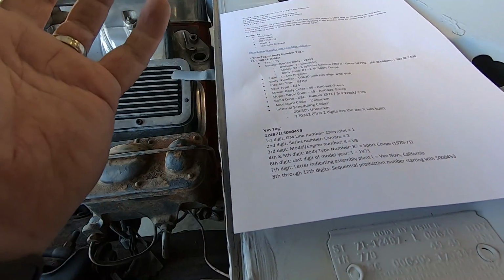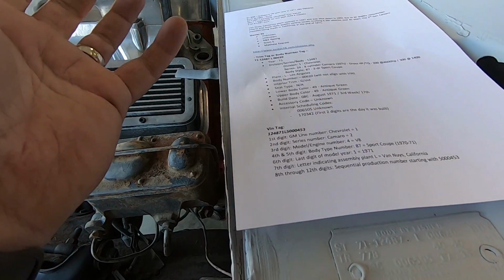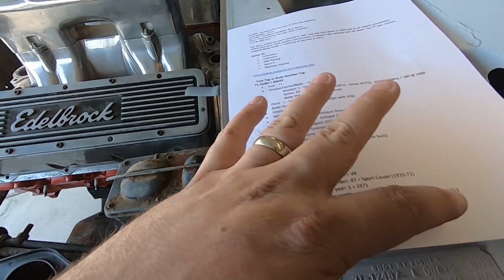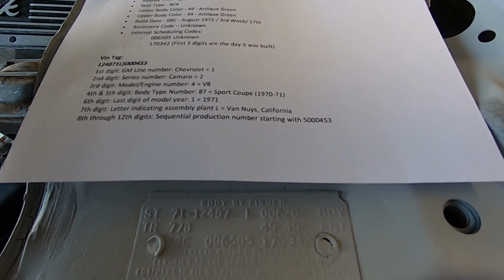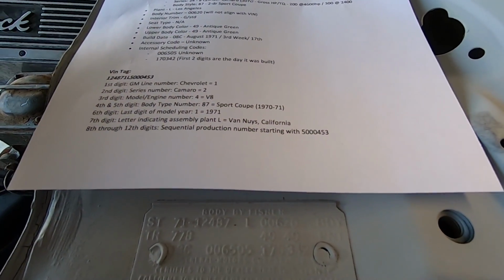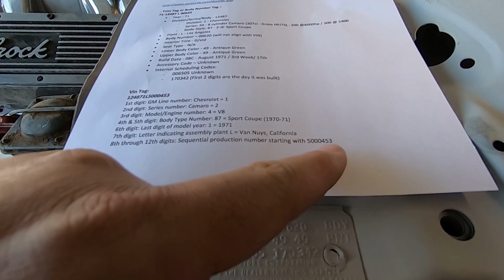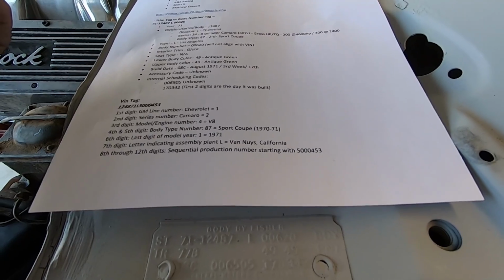Letter indicates the plant, so L, Van Nuys, California. And the 8 through 12 digits is the sequential production number that it came off the line. Now some will start with 1, especially if it was built in Ohio, but in my instance it was built in Van Nuys, and most of those cars all had the 5 digits. So we know this car was built, because of the body tag, August 17th of 1971, and we now know it's number 453 of the 71 Camaros.